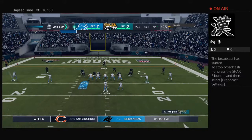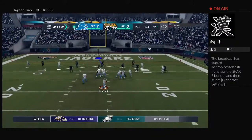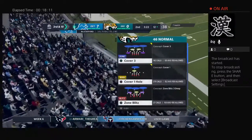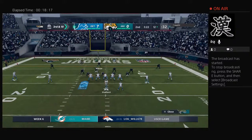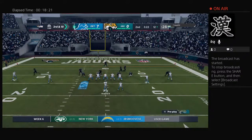I think they're also thinking bigger right now. Imagine being able to stop them totally and change the momentum. And that is caught. But he will come down out of bounds, says the side judge. Incomplete. Kenny Golladay, the intended receiver. And now it's 3rd down and 10 yards to go.